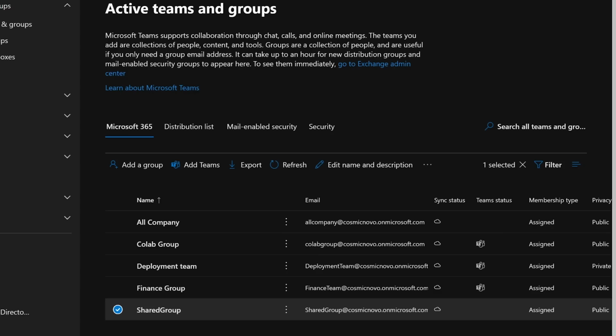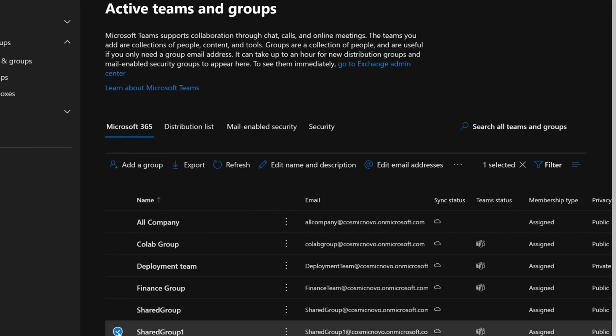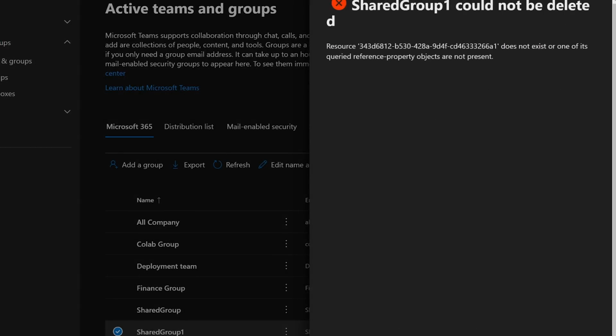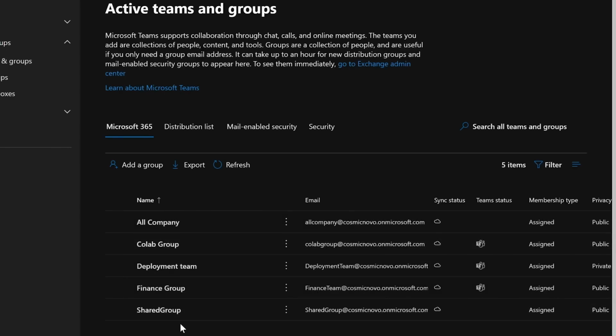So if we go back to the admin center and refresh it, there it is. Here's our shared group. But we've already deleted it. So if I were to try to delete it in here, it's going to give me an error. See, delete group, there it is. It doesn't exist because we already deleted it. So we're going to refresh this, and this other group will disappear, and sure enough it did. So shared group 1 is gone, but we still have shared group in here.